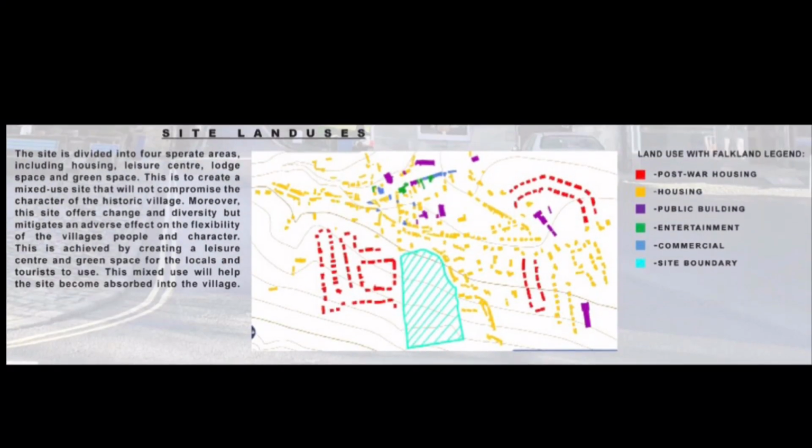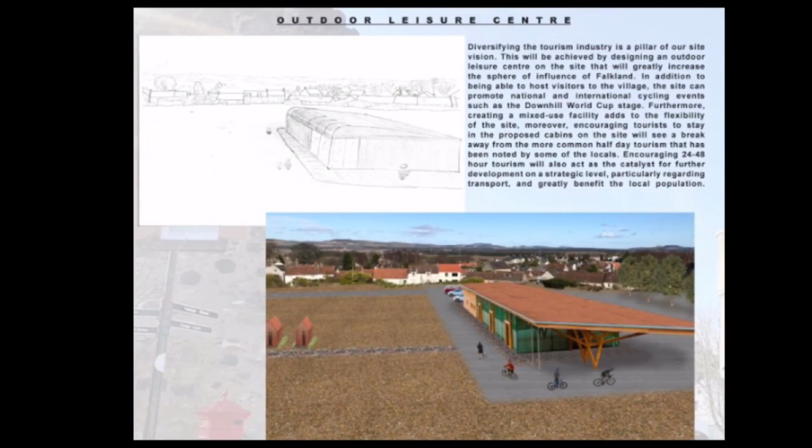After extensive social, environmental and economic research, we've planned a mixed-use site that can be shared between the people of Falkland and visitors to the village alike. Moreover, this will bring an exciting diversification to the local tourism industry and inject money into Falkland.